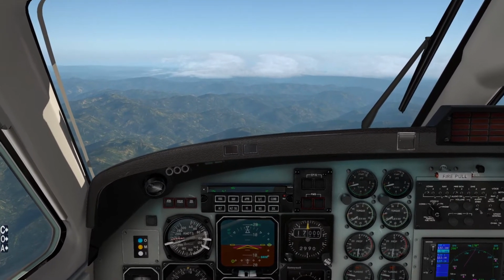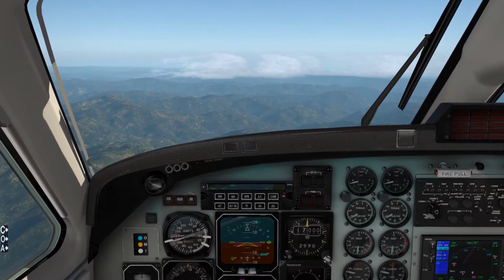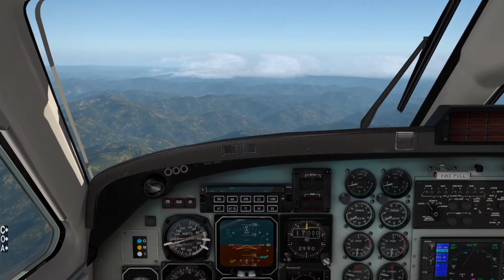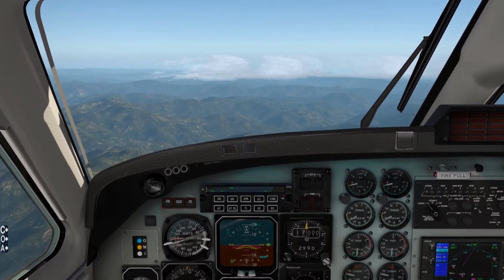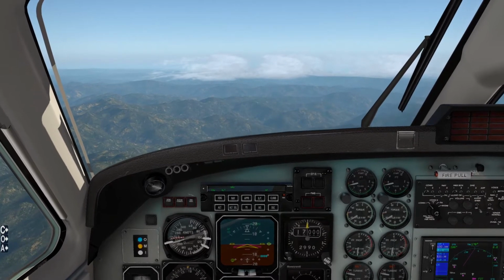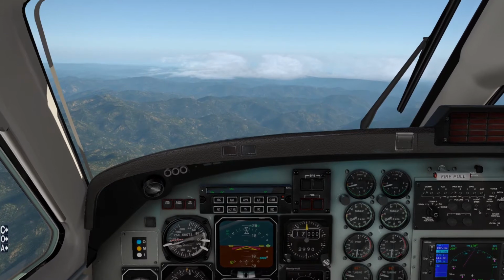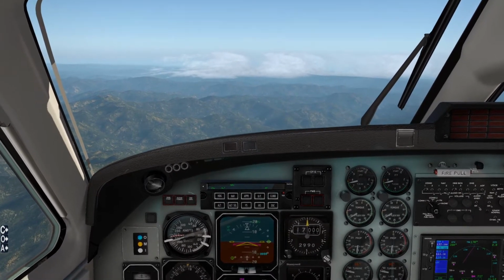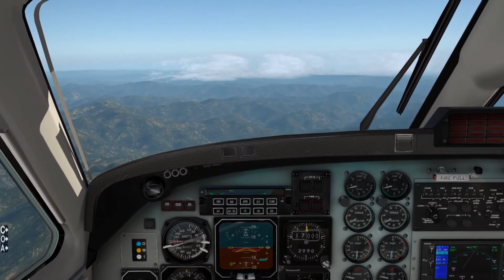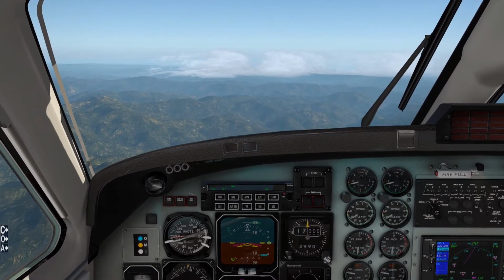Coast 5992, contact Aspen approach 123.8. 123.8, Coast 5992. Coast 5992, Aspen approach, expect a visual approach 15, descend and maintain 15,000.